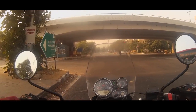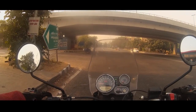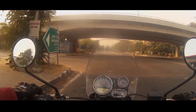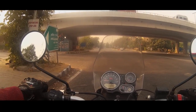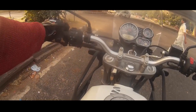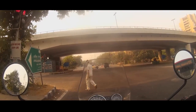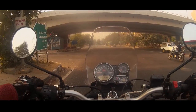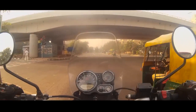Well, as far as the top speed is concerned, I have done about 120 odd kilometers till now on the speedometer. I am not somebody who rips it for the heck of it. I just wanted to check it once and I'm done. So you can actually cruise at about say 90 kilometers per hour all day long and she won't complain.